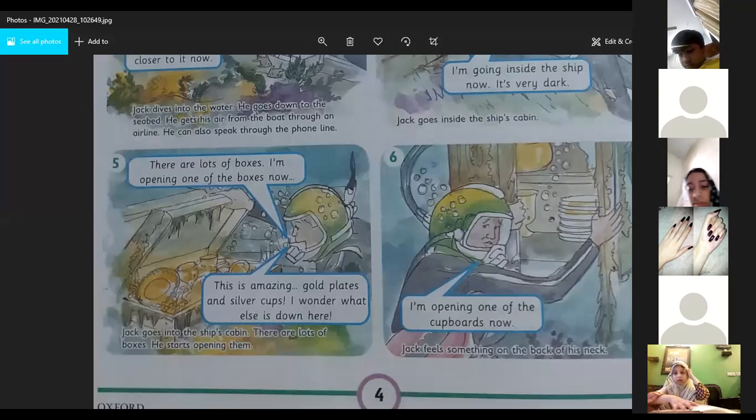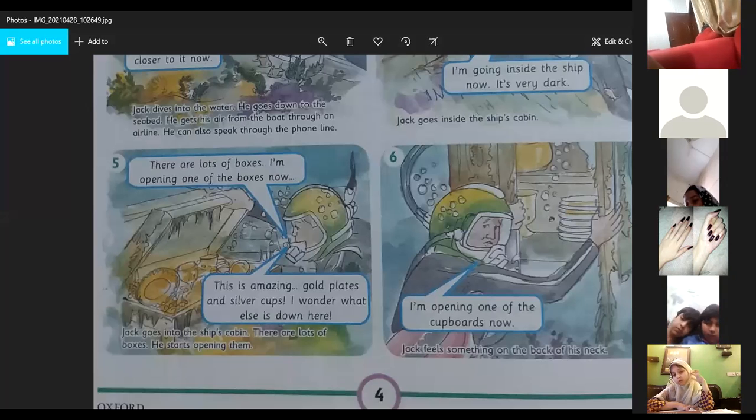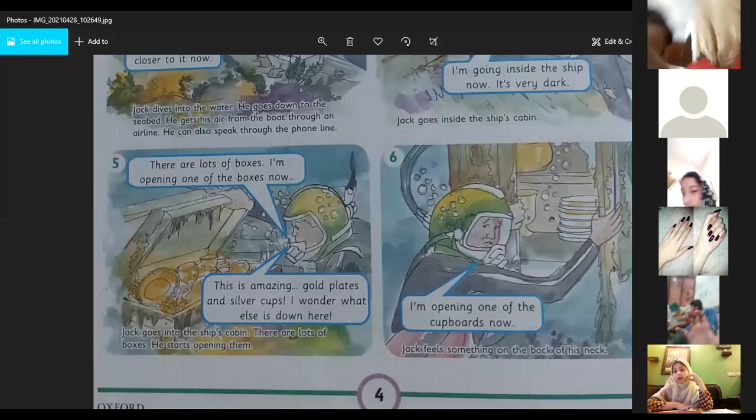See, in which picture, hai na? In which picture, part A, do Dave and Jack first find the ship? They find the ship in first picture. So just write first in front of it. F-I-R-S-T, first. Understand? Yes.